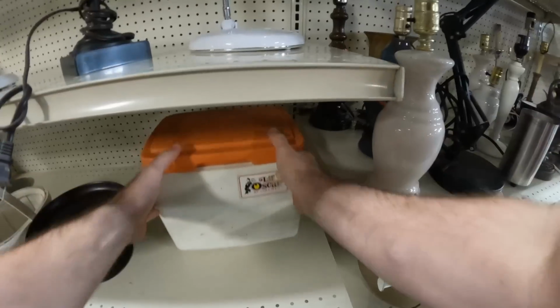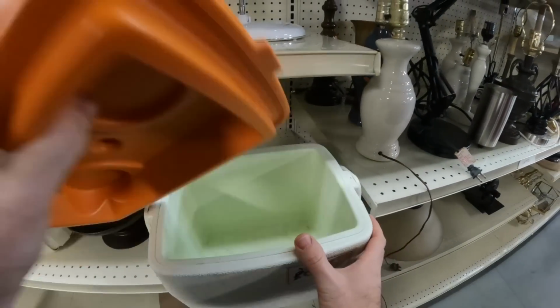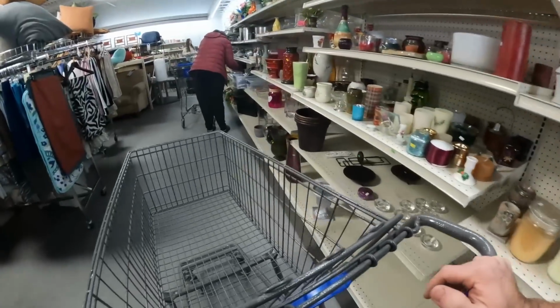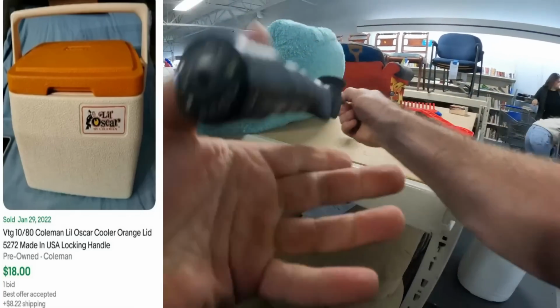Alright, so I spotted the little Oscar back here, the Coleman, but when I open it up, it has a lot of bad staining on the inside. The camera doesn't really show it, but the inside of that was pretty stained yellow, so I go ahead and leave it behind, but the little Oscar usually goes for about $20 plus shipping.